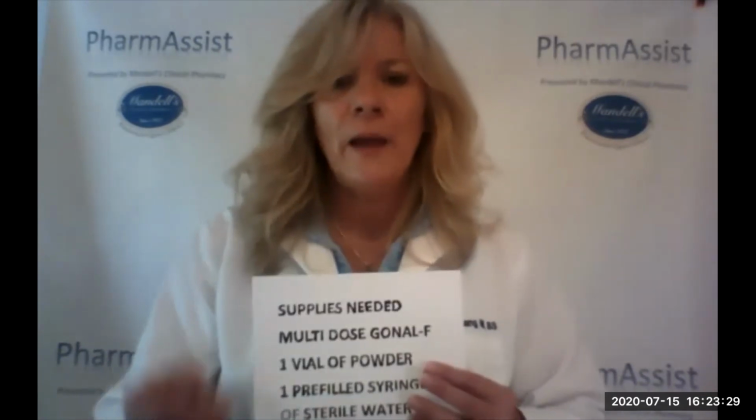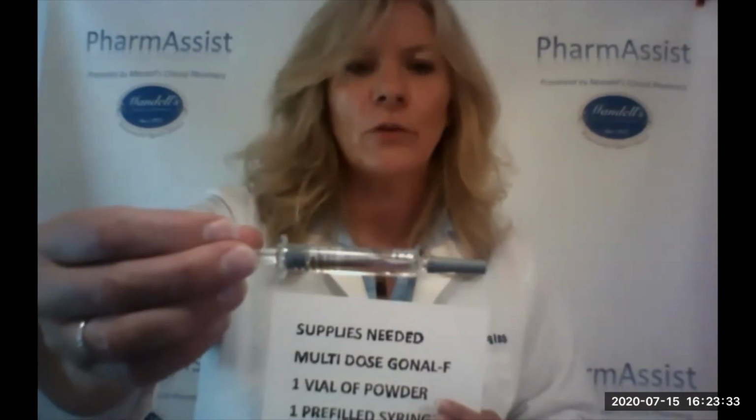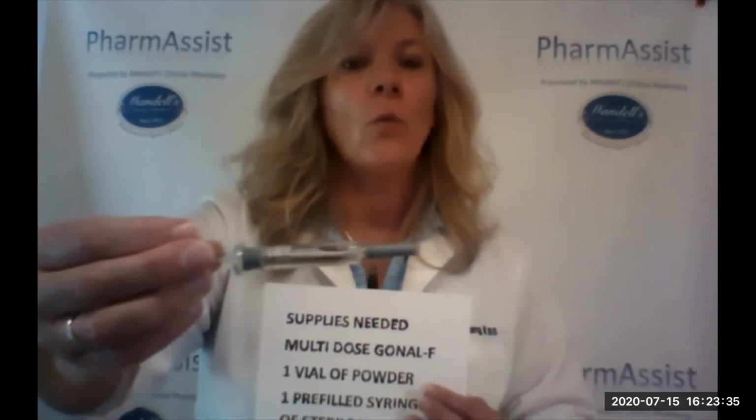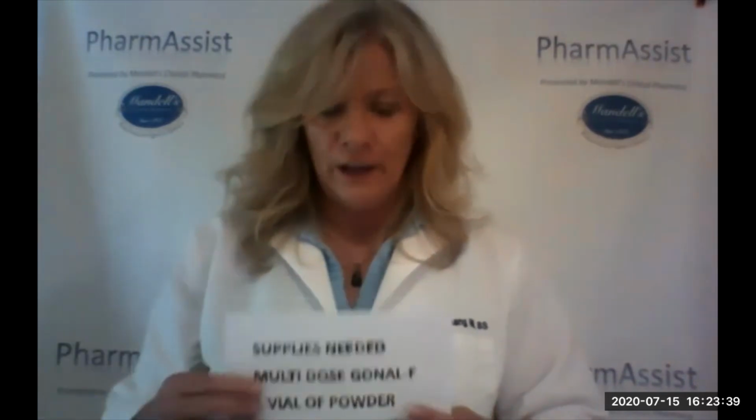The other thing that you will need is 1 pre-filled syringe that is provided in your packet. You have a pre-filled syringe that is provided with sterile water, bacteriostatic water, and that's going to help to dissolve the powder that is in that vial.